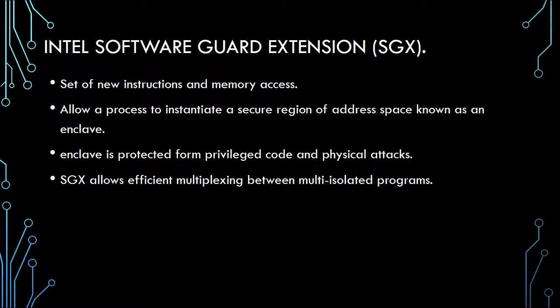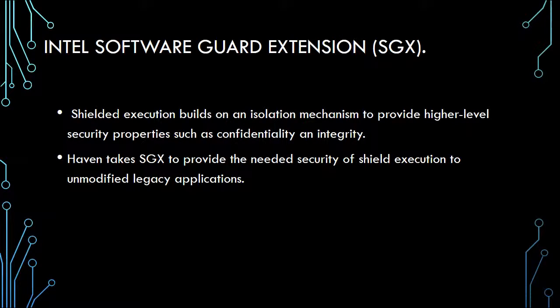Besides protecting the content and integrity of memory mappings, SGX also mediates transitions into and out of the enclave and protects the enclave's register file from operating system exception handlers. SGX also allows efficient multiplexing between multiple isolated programs. Because isolation alone is not enough to protect applications, an isolation mechanism must permit interaction with untrusted software or hardware to communicate results or access system services. And it is at this point that a naive isolation program is vulnerable.